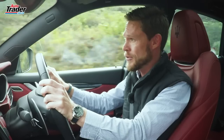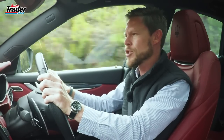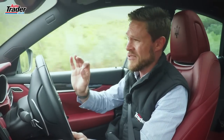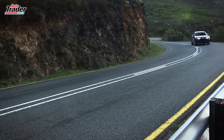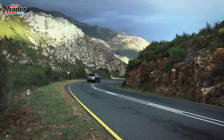So if you were thinking of towing with the Levante, which I wouldn't recommend, it would be able to. I just don't think it would look right. That's why I'm not recommending it. The 600 Newton meters, that'll do just fine. It's got plenty of get up and go, and the 8-speed gearbox is actually very, very good.